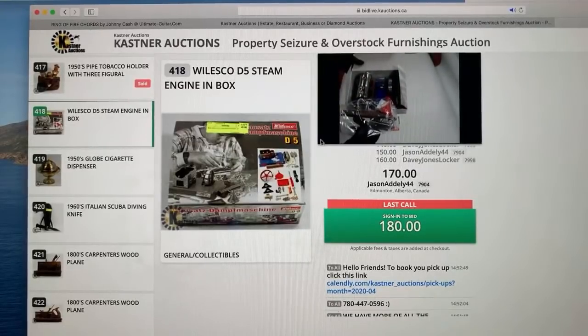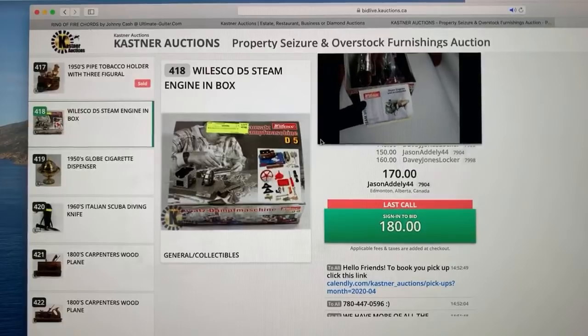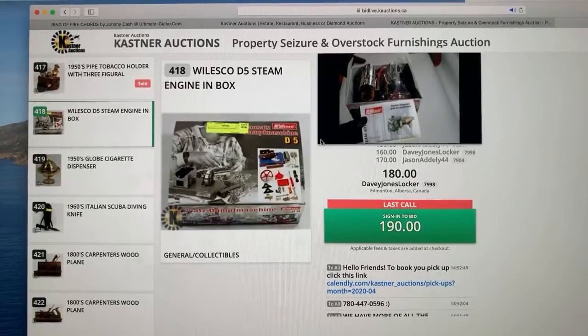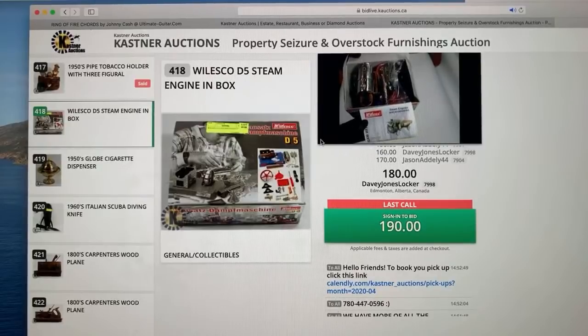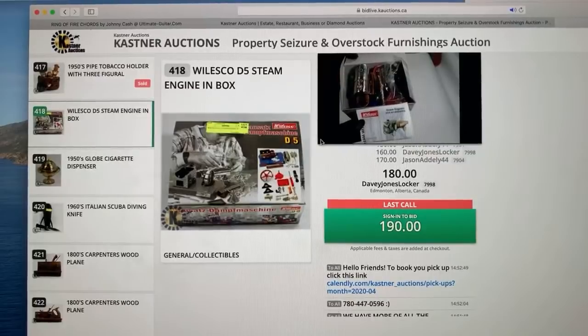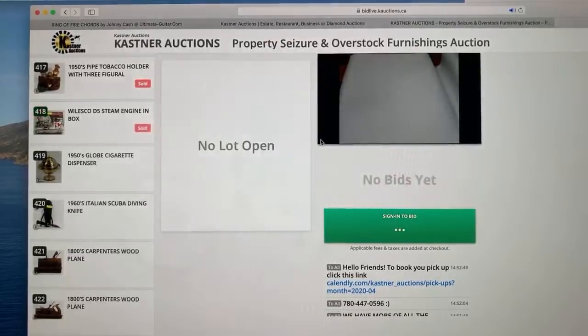We see Jason Adley in Davy Jones' locker. Somebody named Jason is bidding. That's not my son, Jason. Oh, no. It's worth more than that. 180. Okay, see, there we go. $20 more. Come on, Jason Adley. Don't let Davy Jones' locker get it. You'll never get it back. What's another bid? Think of the fun you'll have building that stuck indoors. Not like they're watching me or listening to me, but there it goes. Okay, I was close.